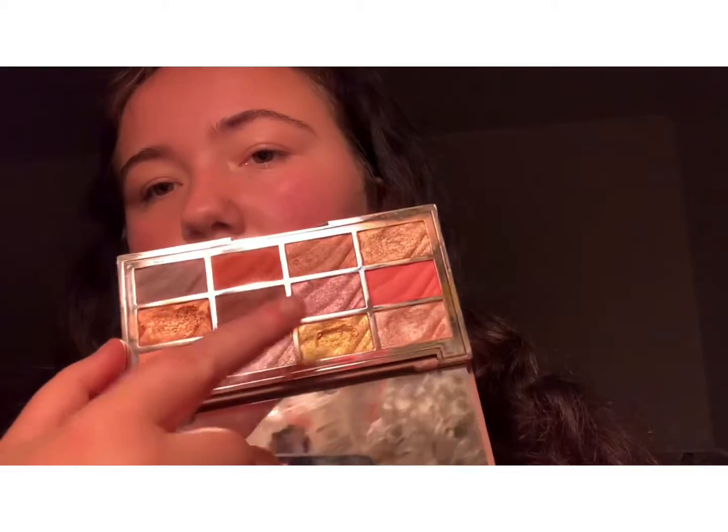I did a look entirely with this palette, and this purple right here and this purple right here are probably going to be in an upcoming video. So stay tuned for that. This palette is amazing, and it's made in China.